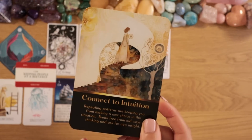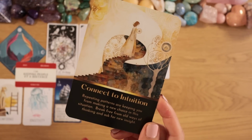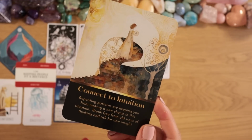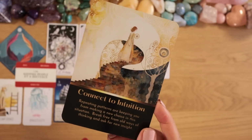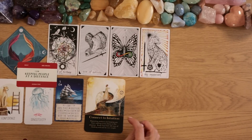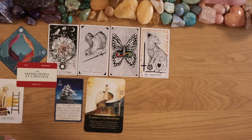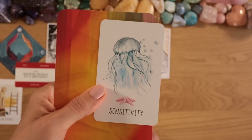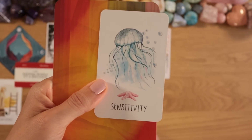Connect to intuition. Repeating patterns are keeping you from making a new choice in this situation. Break free from old ways of thinking and ask for new insight. We have connect to intuition, and then we have this beautiful sensitivity card here.